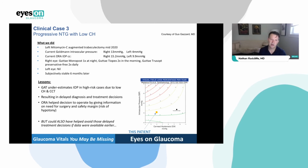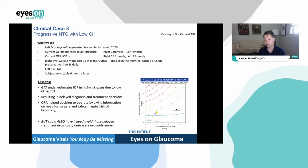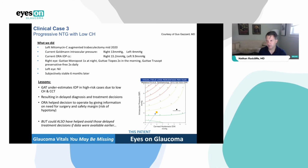I have patients come in all the time loaded up on drops with a high hysteresis. I say, I'm going to take you off this drop. I'm confident you're not going to progress. The hysteresis is giving me the confidence to remove that drop that seems to be giving you meibomian gland dysfunction, dry eye, and I improve patients' quality of life by peeling off medications that are unnecessary.